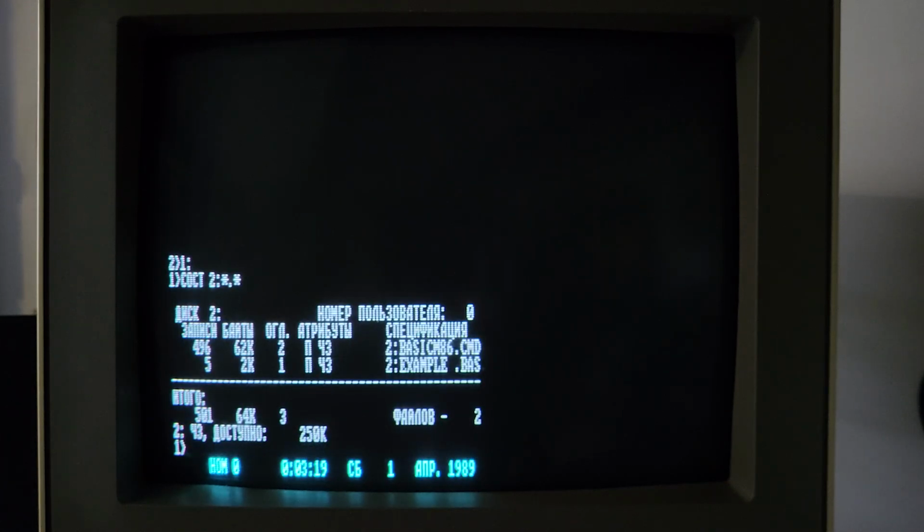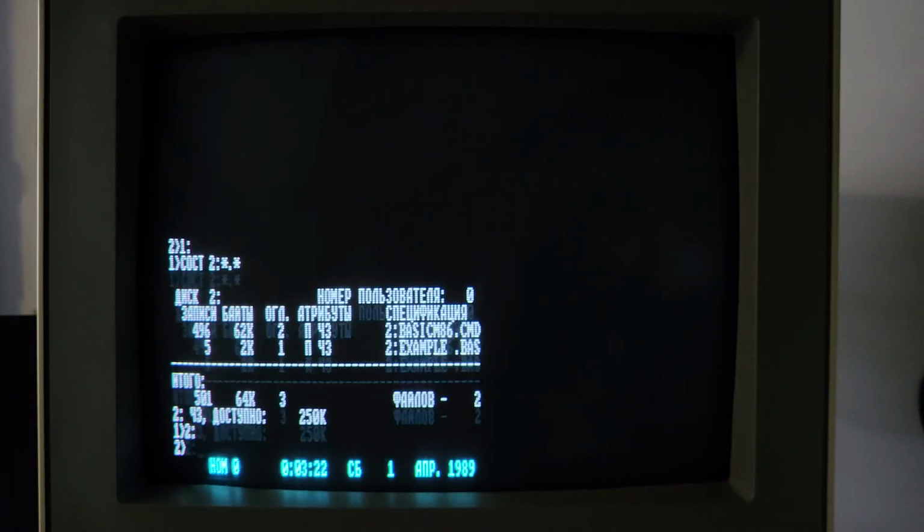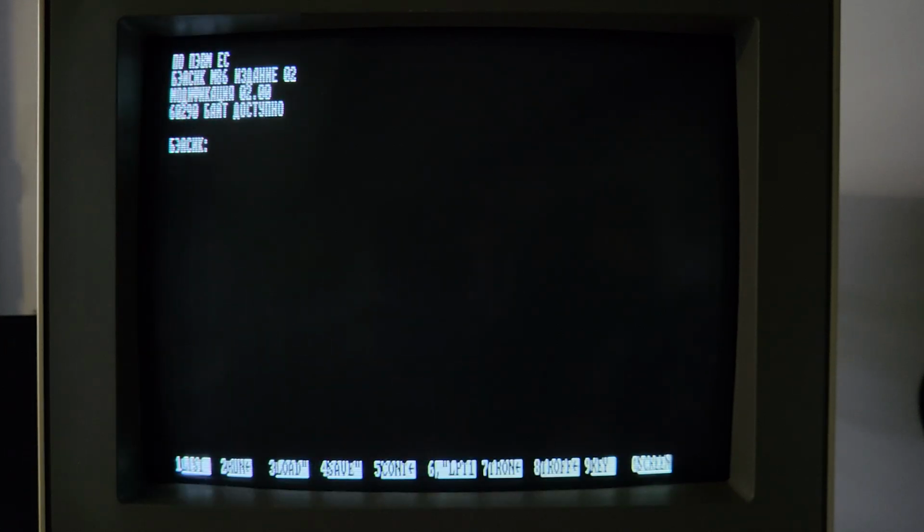Okay, and now I will try another app, which is from the same set of applications, Basic M86. Frankly speaking, never in my life I tried to program something on Basic. Do not know practically anything about this, because I always use totally different languages. But let's take a look. Okay, so it's very compact, just 2 files, actually 1 file, and there is some example. It's loading really long.